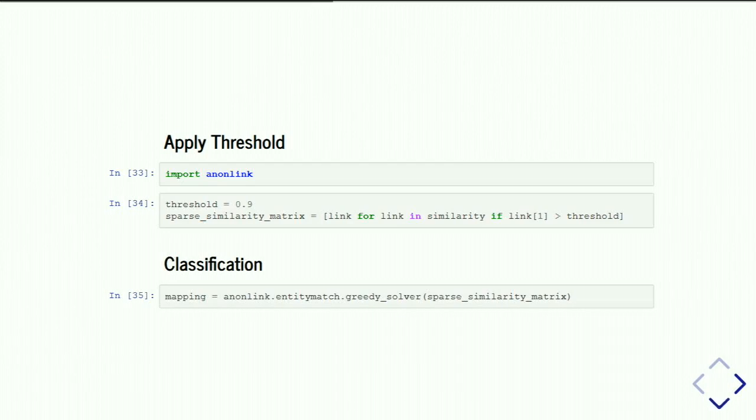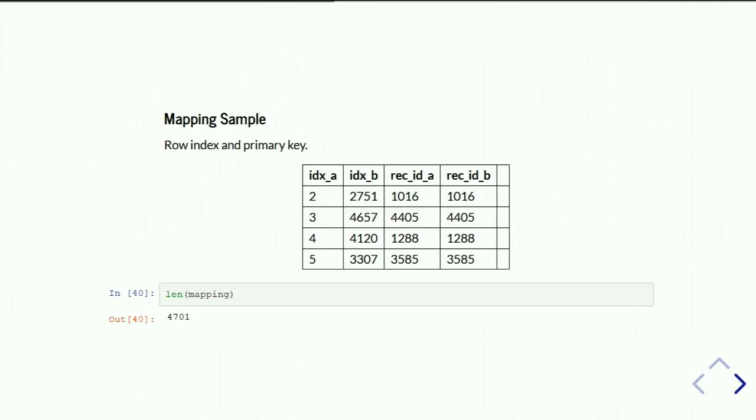Now we've found that a greedy approach works really well here. So anonlink implements a greedy classifier. You pass it this similarity matrix after we've done the thresholding, and it essentially picks those strongest links. Like it looks from the top for each entity and chooses the best one. And what we get out is a mapping. The decision model has output a mapping saying row 2751 in dataset A is the same record as 1016 in dataset B. I got those the wrong way around because I was reading the wrong column, but you get the idea.